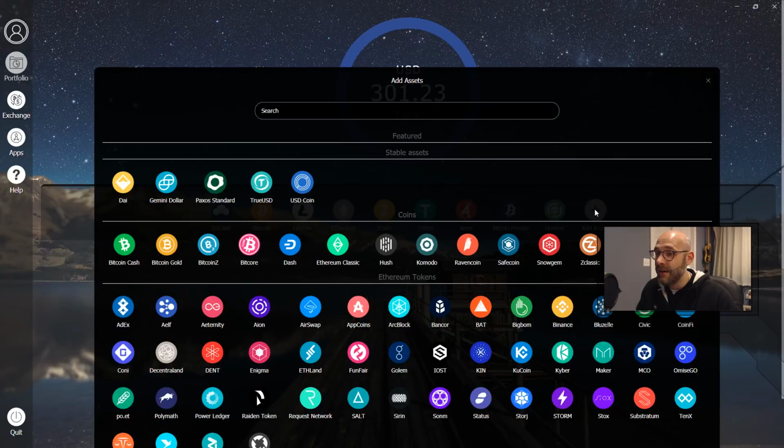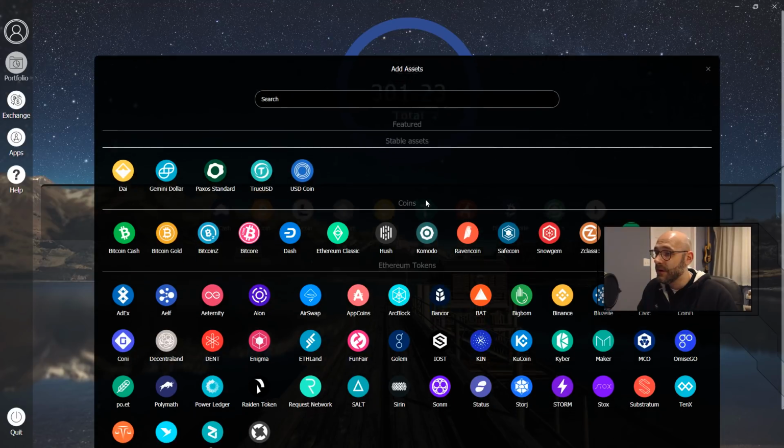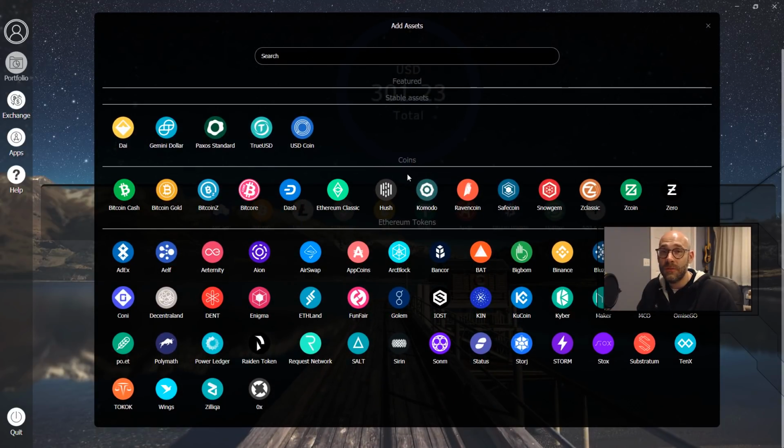If I click this Add Assets button, you'll see a bunch of stable assets here, including Gemini Dollar and USD Coin. Then we've got additional cryptocurrency coins here from Bitcoin Cash, Bitcoin Gold, Bitcoin Z, Bitcore, Dash, Ethereum Classic, Hush, Komodo, Ravencoin, Safecoin, Zcoin, and a few others.